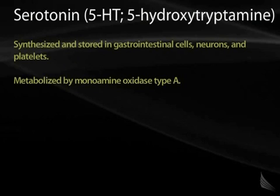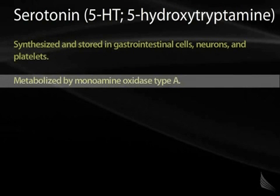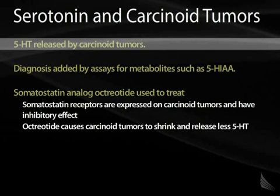Serotonin, which is a very important neurotransmitter, and we will talk about more in the psychiatric medication section, is stored in many different types of cells, including neurons, platelets, and GI cells. Remember also that it's metabolized by MAO type A. Carcinoid tumors are cancers commonly found in the gastrointestinal tract that release 5-HT, 5-hydroxytryptamine, also known as serotonin.